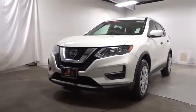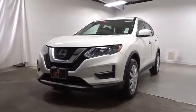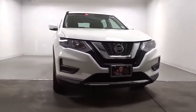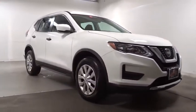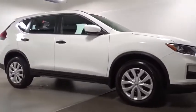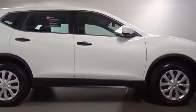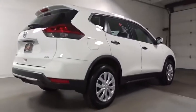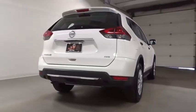Come test drive the 2019 Nissan Rogue. The stylish Rogue gets 27 mpg and still boasts nearly 58 cubic feet of cargo space. With a 5-star side impact safety rating and competent handling, the Rogue is more than you expect and everything you deserve. This vehicle has less than 8,000 miles.